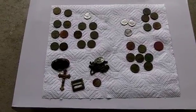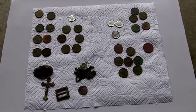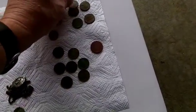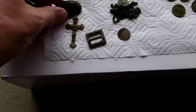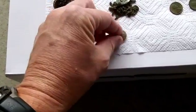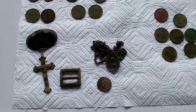Oh, here's a wrap up of the last couple days' hunts. Yesterday ended up with the 2 Rosies, 1 Merc, 7 wheat pennies, a V nickel, which is a 1912, and 5 memorial pennies. And then today ended up with a few relics. Got the brooch, the cross, little brass buckle. This is like another little medal, and then the religious charm and necklace, which I don't think is silver. It's not marked silver. I'll give you a close up of these.